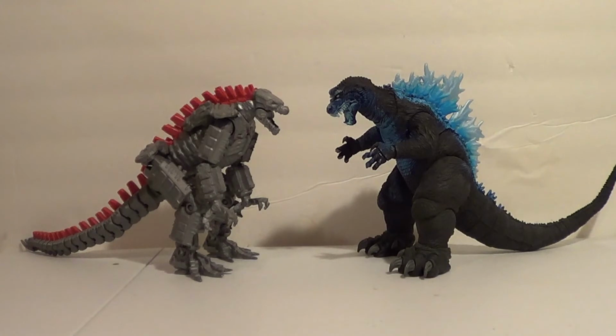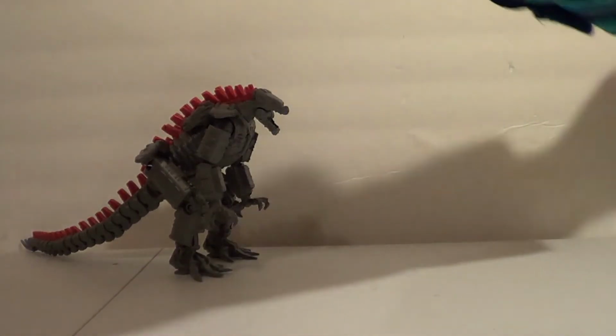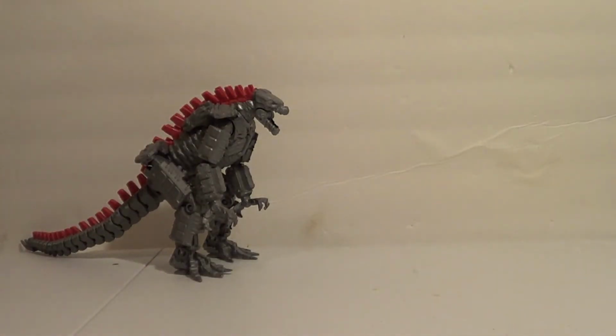I don't care. Most MechaGodzillas are relatively simple, to be honest. I mean, Heisei is a very simple MechaGodzilla. And that's cool. Just, you know, you have to show MechaGodzilla with a Godzilla, right? Of course. Let's show them some other Playmates figures.